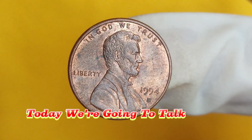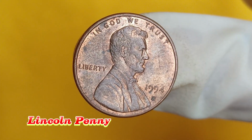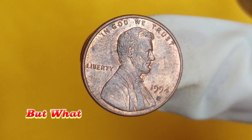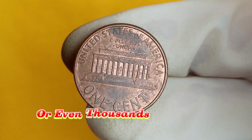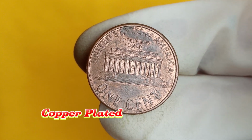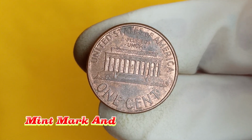Today, we're going to talk about one very special and rare coin, the 1989 D Lincoln penny. At first glance, it might look like an ordinary 1-cent coin, but what if I told you that some 1989 D Lincoln pennies are worth hundreds or even thousands of dollars today? Yes, you heard that right. This small copper-plated coin could be worth a small fortune depending on its condition, mint mark, and hidden errors.